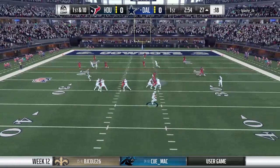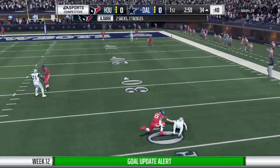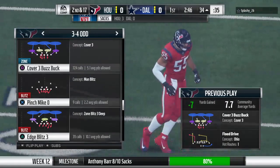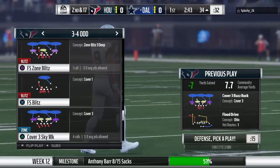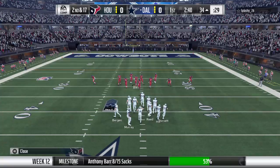Breeze now on 1st down. Flush to his right. And no escaping this time as he'll go down. They got him for a sack. Anthony Barr in there to get him, and that's sack number 8 for him on the year. And the 8th play on this drive coming up.